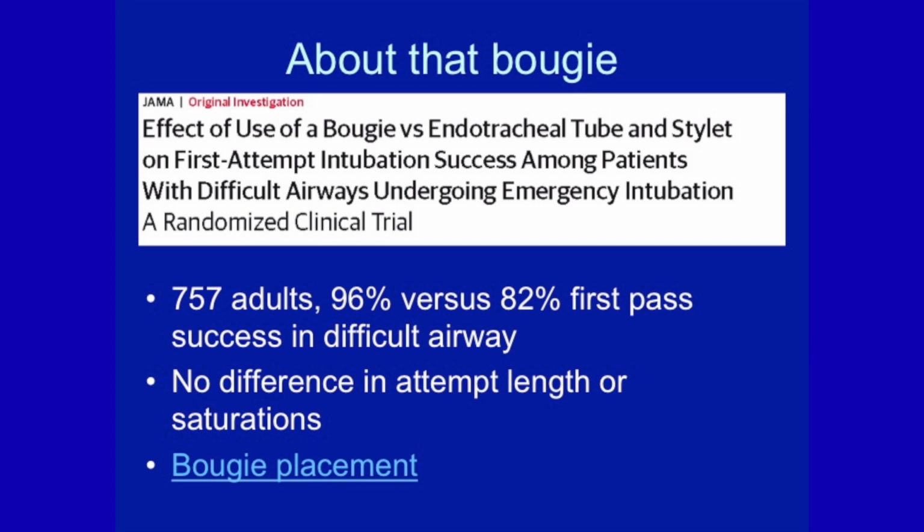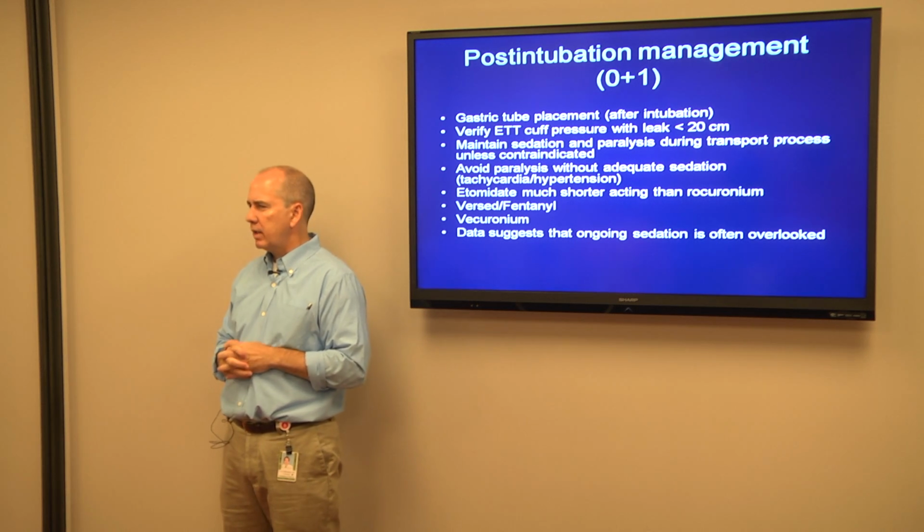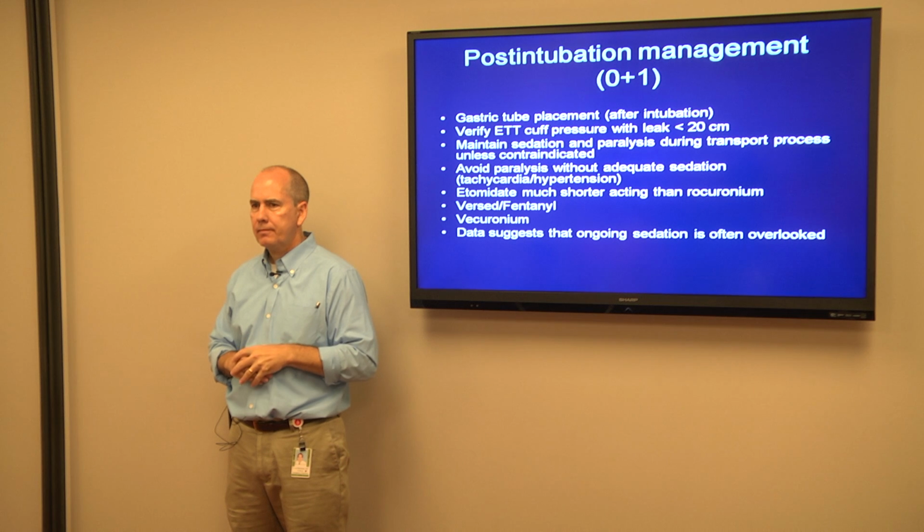Remember, we have an adult size and a small size, and they work down to 4.0 tubes and such. So bougies are really something you should practice even in your non-difficult airways, just so you're comfortable with that.